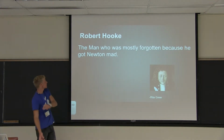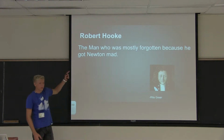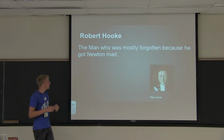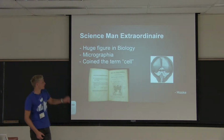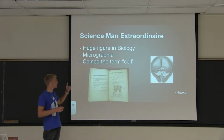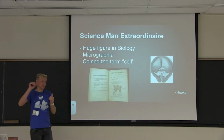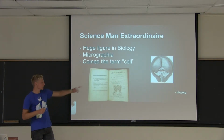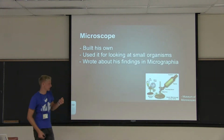So now we start talking about my scientist and my mathematician, and one of them is Robert Hooke. This is a man who is mostly forgotten because he messed with Newton, and Newton didn't like that as soon as he started doing that. He's a little bit of a patent troll. He always wanted credit for everything, but he actually did have a really big thing in biology, which is called Micrographia. He invented a type of microscope where he was able to look at small life forms such as flies and see they have all the little hexagons in their eyes and everything like that.